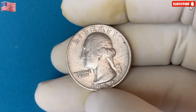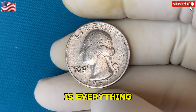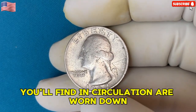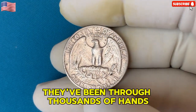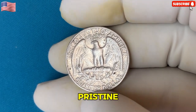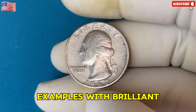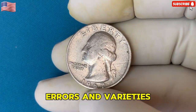First, condition. As we've said before in other videos, condition is everything. Most of the 1967 quarters you'll find in circulation are worn down, nicked, and scratched. They've been through thousands of hands over the years. But a small number of these coins have survived in pristine, uncirculated, or even mint state condition, flawless examples with brilliant luster and sharp detail. And then there's the next layer, errors and varieties.